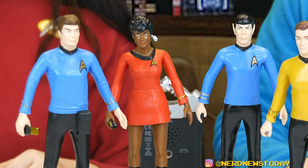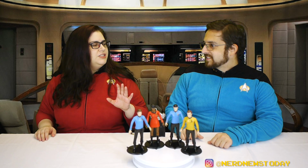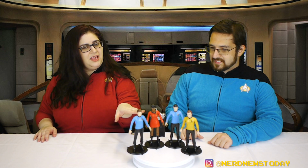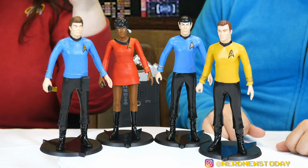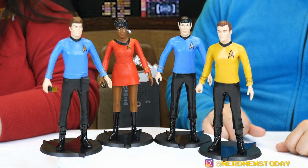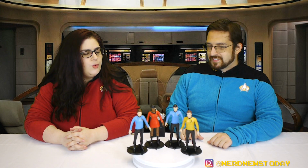Uhura's the only one where I'm not sure how I feel about it, just because Nichelle Nichols is a very slight woman, and this Uhura is a little thicker. But you know what? I also kind of appreciate the thickness. It makes it easier for her to be more sturdy and look good on the stand. I think that's the thing with the Bendy figs too, is you can't have a thin Bendy fig. Oh yeah, I wouldn't want anything thin.